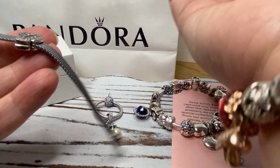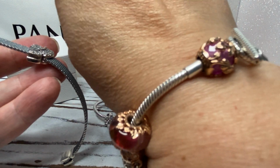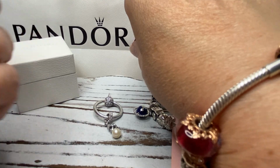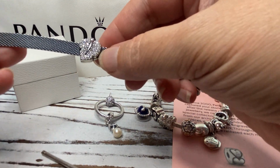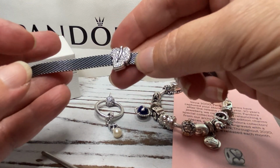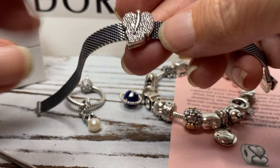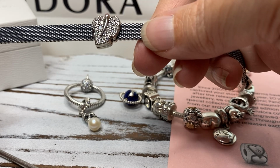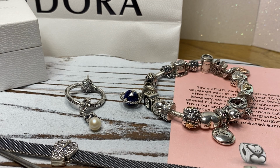And so far, it feels very secure, even with the number of charms that I have on here. Very secure, very comfortable. I'm probably not always going to wear this many charms on there, but I wanted to see if I could, and it wears beautifully, guys, just so you know. But this is the Leaf Reflections charm, and that is also another purchase that I got for the free bracelet promo.